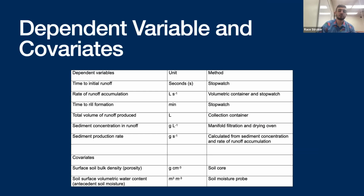Some of the other variables that I was measuring: I looked at the time to initial runoff to see if I could determine the speed of runoff, and the rate of runoff accumulation. Time to rill formation was a very important variable because that determined when I would stop the experiment. Rills are essentially small gullies, and when you have that kind of formation, there's a lot of literature to suggest that significant amounts of sediment are being produced in that area. So if I saw rills above 15 centimeters, I considered that to be a point of failure for the cover type. I collected the total amount of runoff produced, but that wasn't a very useful metric. I'll talk a little bit more about why later. Then the sediment concentration and the sediment production rate.